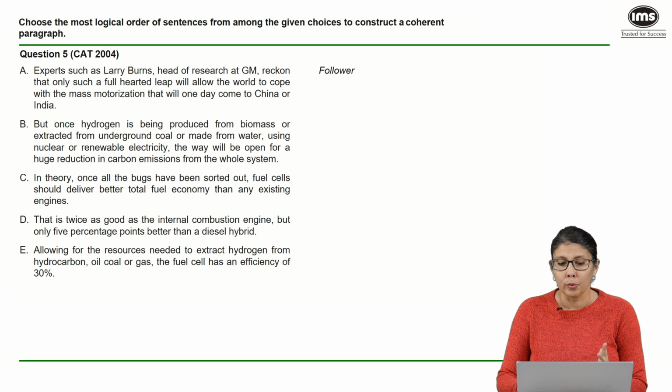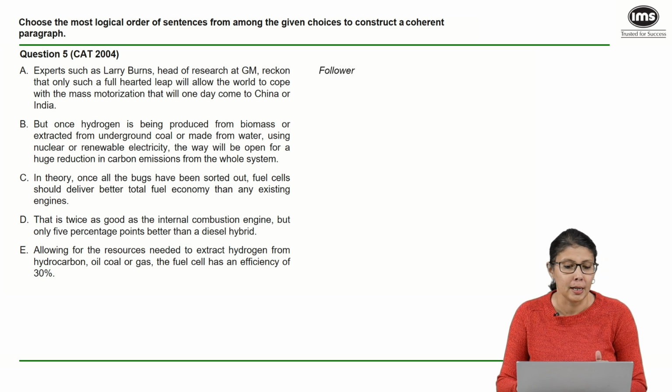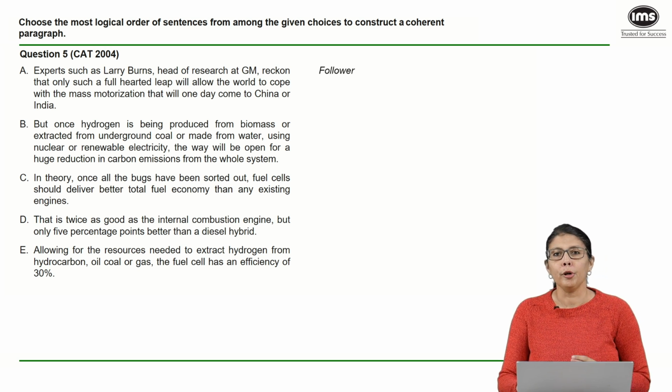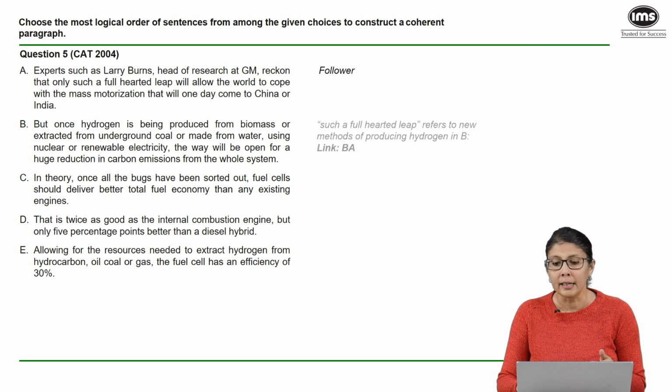Now B is also a follower because it starts off with but, so it's a contrasting point. But once hydrogen is being produced from biomass or extracted from underground coal or made from water, the way will be open for a huge reduction in carbon emissions from the whole system. B does in fact talk about a transformation. What is the transformation? Hydrogen being produced from biomass or extracted from underground coal or made from water. And what will this do? Huge reduction in carbon emissions. So the full-hearted leap that A mentions might actually refer to this new technology or new methods of hydrogen production in B. So we should be able to form our first link, which is B and A.